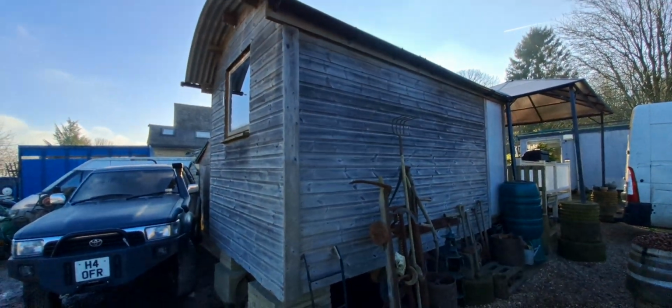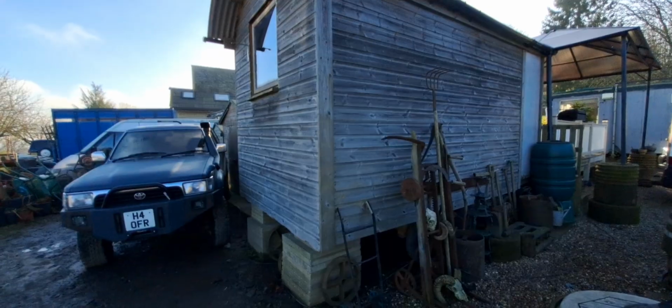Look at that for a shepherd's hut. I built this shepherd's hut. I've already done a video on Facebook about it. It's got 14-inch sheep's wool in the roof for insulation, 8-inch Kingspan in the walls, and then 10-inch in the floor, so it's super duper warm. In fact, I'll go and give you a quick tour. Stay with me. In we go.